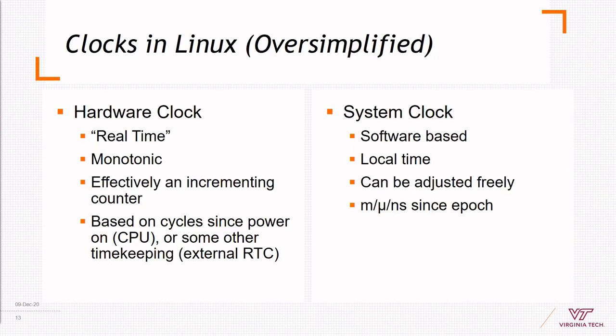And it's based on, if it's internal to your CPU, you might just have that counter literally increment every time the CPU cycle goes. Or you might have some other piece of hardware, an extra peripheral on the board, like an external RTC that's got its own battery power, its own crystal oscillator. You've got a phase lock loop to keep synchronized, and then you do some frequency mixing to get your clock signal. So that's the hardware clock. It's rarely interfaced with at the user level, inside the Linux operating system. It's just there to basically keep time between powering off and powering back on your system.